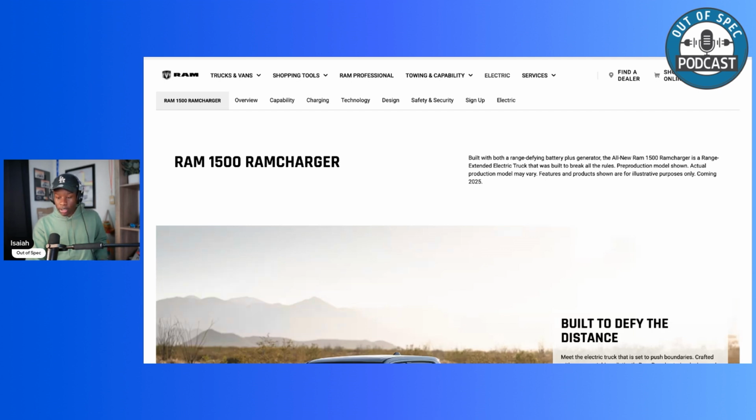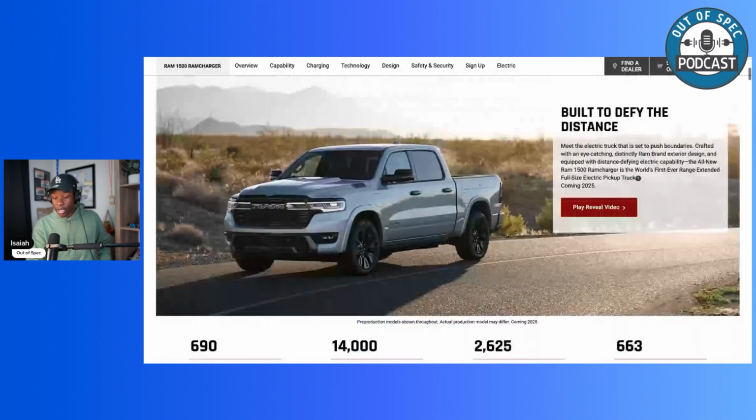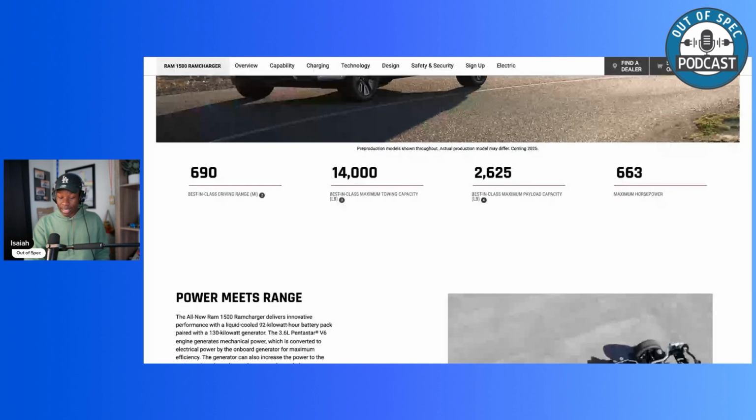But going a little further: built to defy the distance, meet the electric truck that is set to push boundaries, crafted with an eye-catching, distinctly Ram brand exterior design, and equipped with distance-defying electric capability. The all-new Ram 1500 Ramcharger is the world's first ever range-extended full-size electric pickup truck, coming 2025. 690 miles of range, 14,000 pounds best-in-class towing capacity, 2,600 pounds best-in-class maximum payload capacity, 663 horsepower.